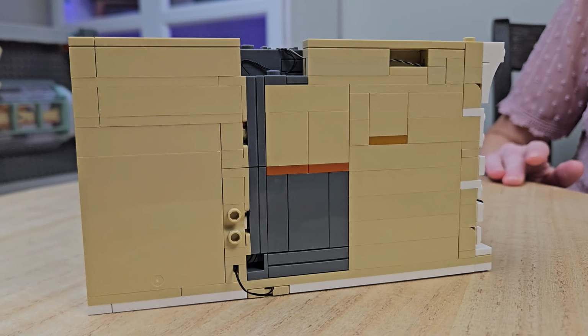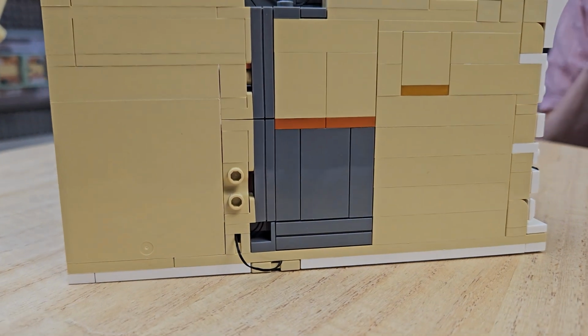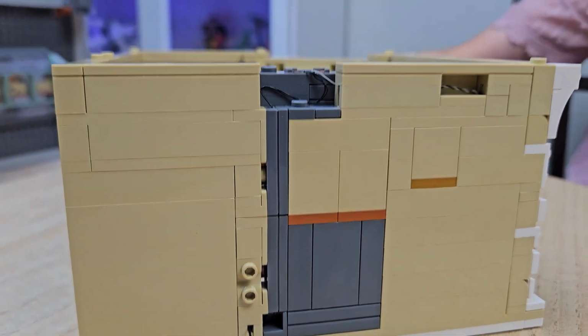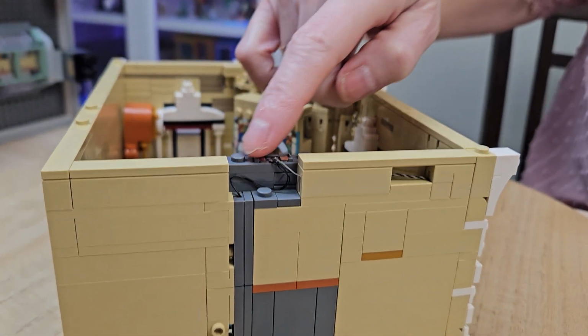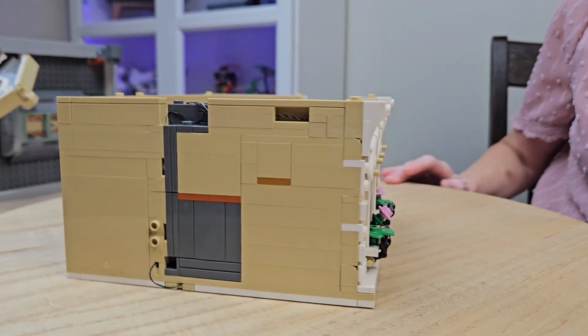Along the side, you see the back here is actually the back of a fireplace, which is the only light on this floor. The fireplace lights up. It looks so gorgeous when it's lit up. And then these connectors bring up to the roof because there's going to be a beautiful chandelier.